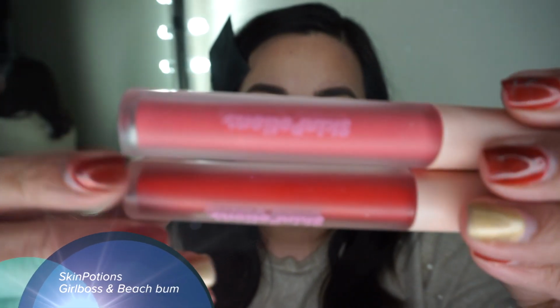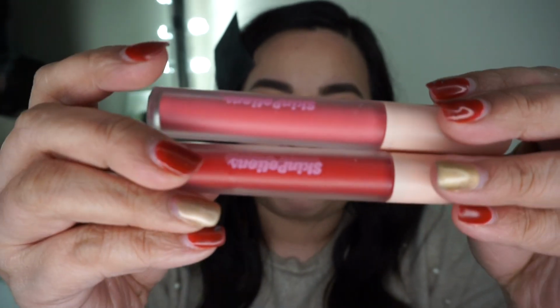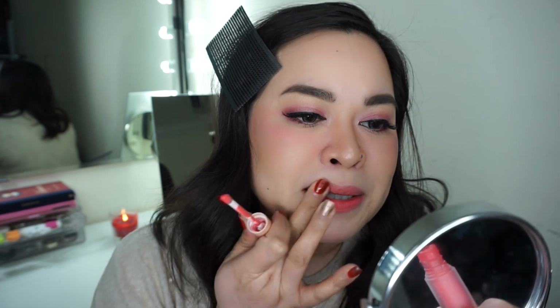Let's move on to the lips. This is both from SkinPotions. I did one this and a wear test. The link is on the description box kung gusto nyo makita. And yung spread ko lang sa labi ko. Yung konting product.